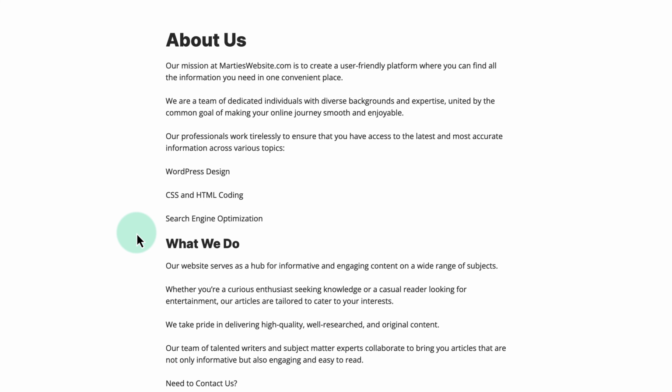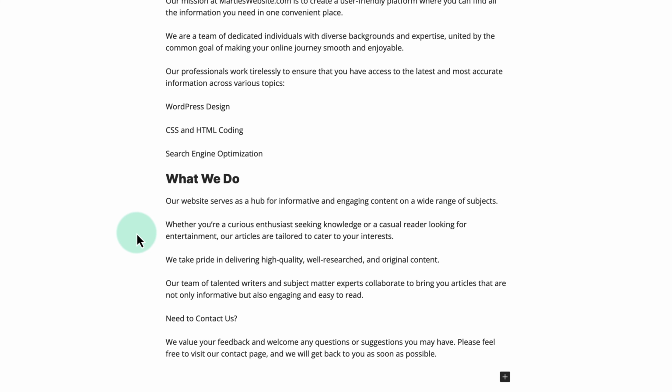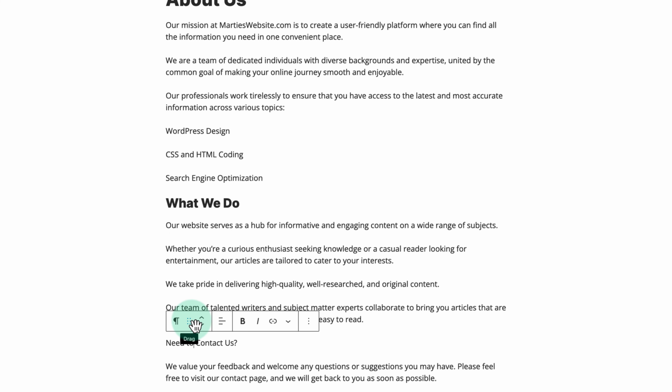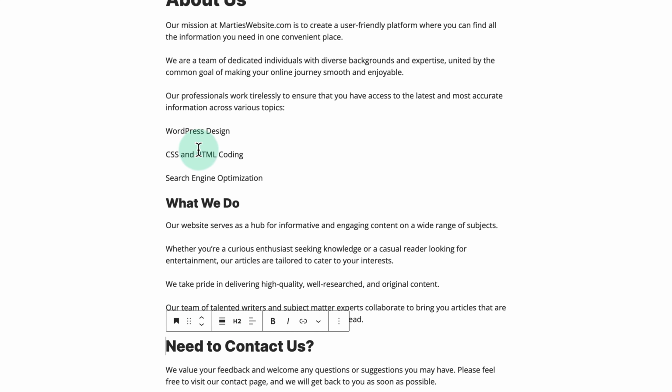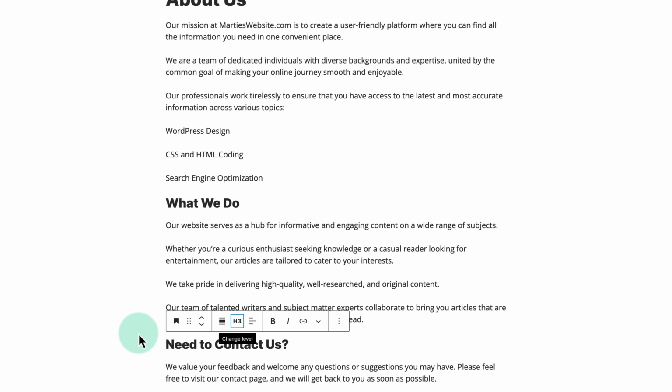And I'm going to do this again for my other heading. So we just need to click on the text we're wanting to change. Then click the backwards P in the menu above it and change it to heading. Then I'm going to click H2 in the menu and change this one to be H3 as well, so they're both the same size.